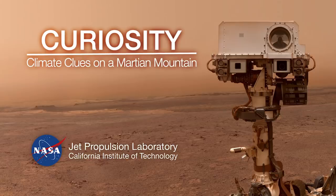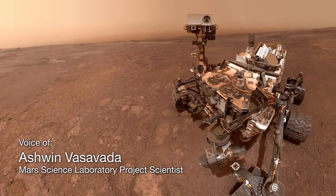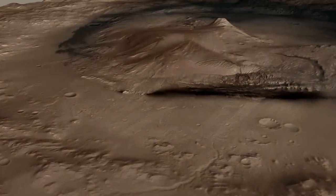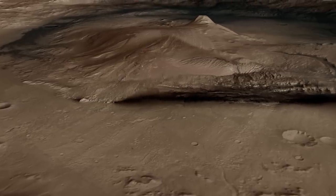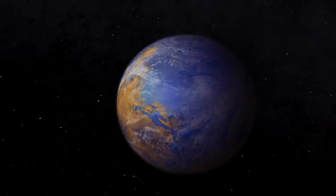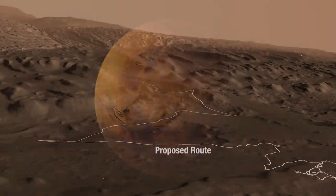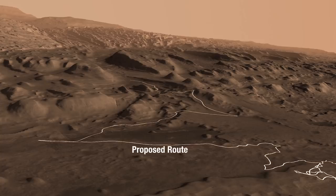For almost 7 years, NASA's Curiosity rover has been exploring Mars. Let's see where it is now. The rover is climbing a mountain, Mount Sharp, that is dry and sandy today. But 3.5 billion years ago, rivers, lakes, and groundwater could be found here. The white line shows where we'd like to send Curiosity over the next few years.